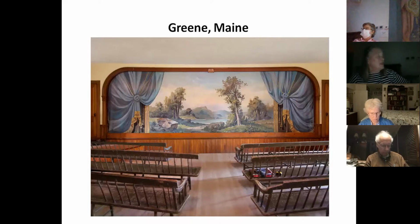The other odd thing about this curtain, it's only about 8 feet high. Your curtain, I think, is 10 feet high. So it's 2 feet shorter, but it's 25 feet long. It's short and long. So it's sort of an odd curtain, but there it is in a Grange in Maine.